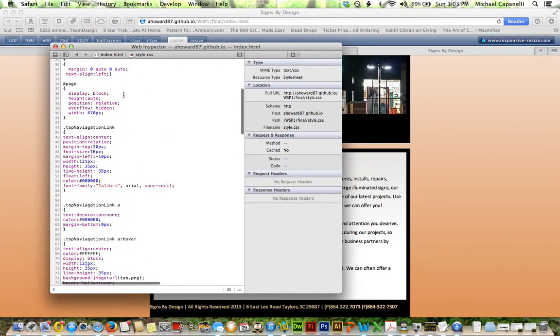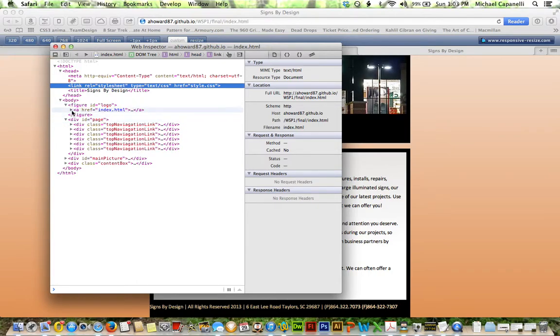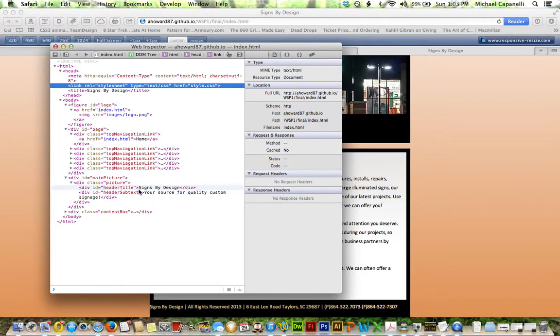And that would probably mean, if I go back to index, that when we look at the body, we're not going to see any pushes or pulls or grids in the classes. And no, there's not. So really the issue here with the site is it really wasn't set up to be responsive at all. And that's really the main issue.